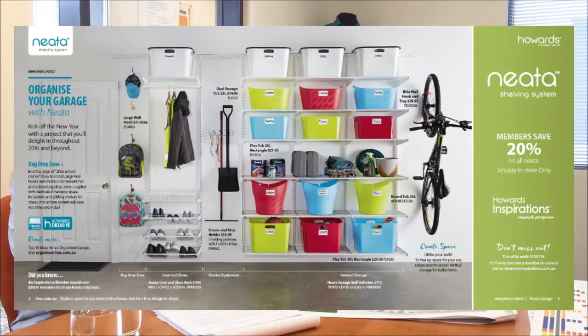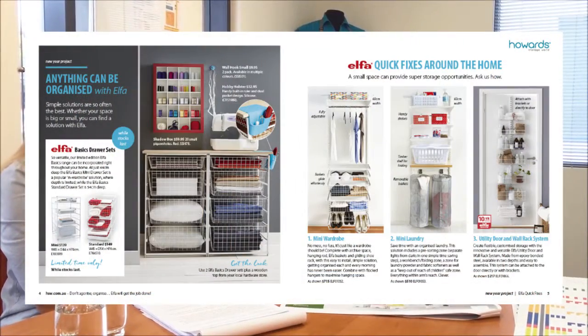You can go to any old shop and buy a rack or a tub, etc. But you come to Howard's for our great advice, our inspiring ideas. It's solution selling at its best. And as a high service offer, this is where we cut through. This is our point of difference. This is why we are a bit more expensive. And we have to keep on pushing forward to solutions.